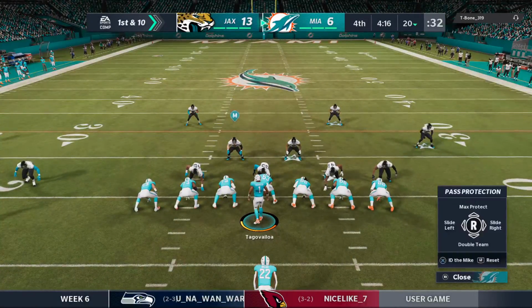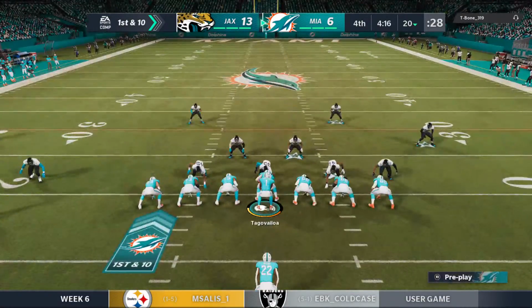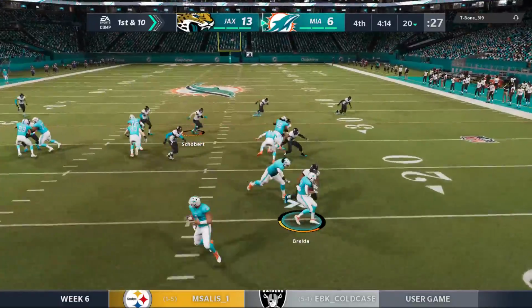The Dolphins at the line ready for their next drive. And a tight game after punting last time. See if they can get something going on this drive.